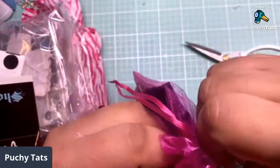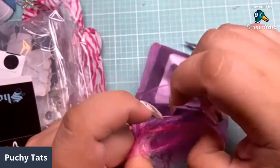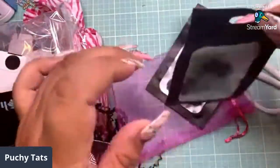This is a cute bag. I like to keep these bags. Hi, Angel. So I ordered these black bowls and she only had a few.